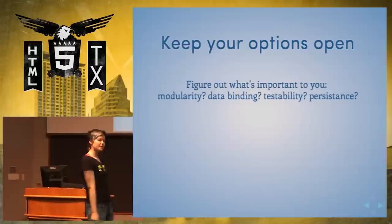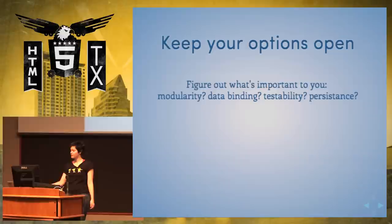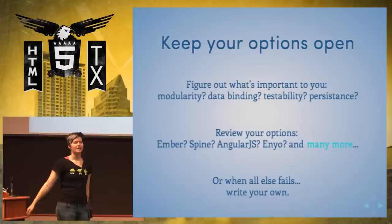But that's the thing, you have to figure out what's important to you. Is it modularity, data binding? If it's data binding, Backbone may not be the best for you. Is it testability? Is it the persistence model? There's lots of different things to look for in a framework. And there's lots of different options, and there's entire conferences devoted to debating them now. And you can always write your own, which is how all of those started, right? But it's really good to check them out and understand, you know, what's in their head. And that's all. Good luck.